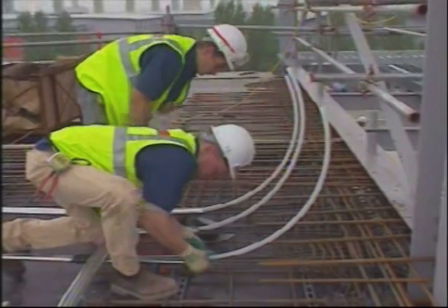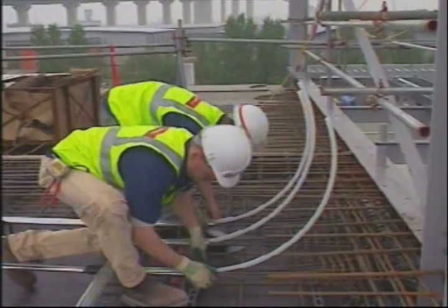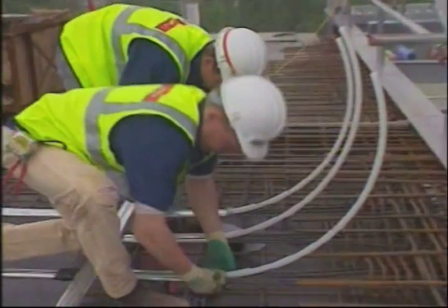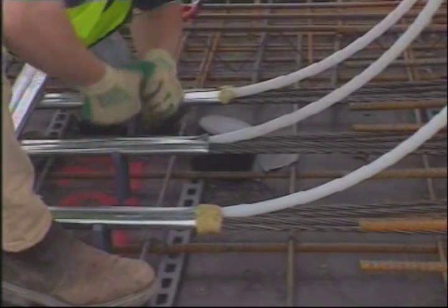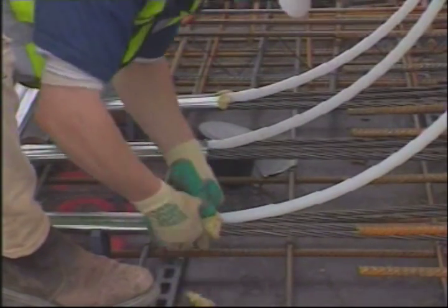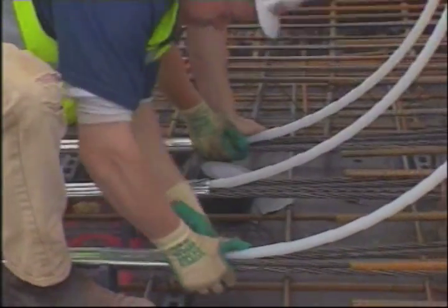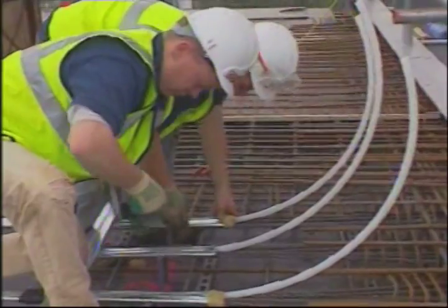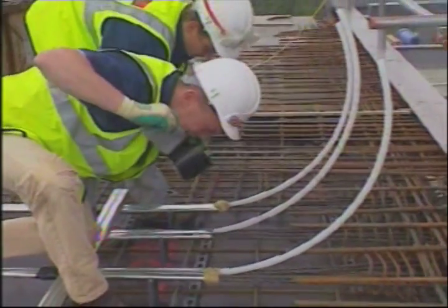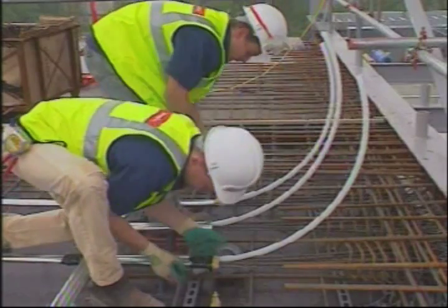They now fit grout tubes to all anchors and dead ends. It's important to ensure they're long enough to stop water and debris getting in during the concrete pour, usually around 500 mil above finished concrete level. The tubes are fixed with Denso and tape. On longer tendons, vents can be installed by means of vent saddles. This marks the completion of duct installation.